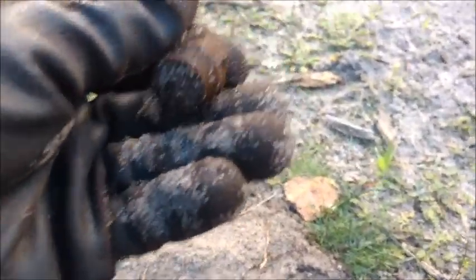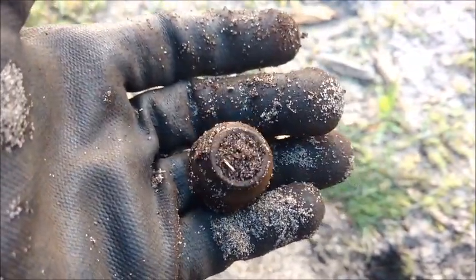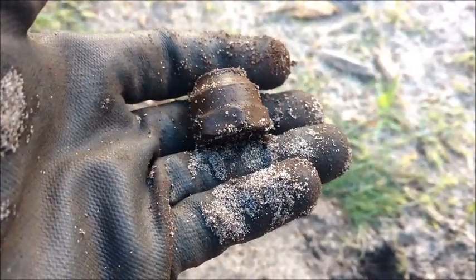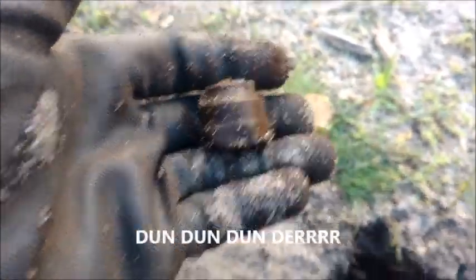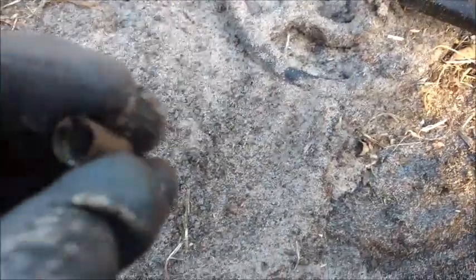Nuts, cans, copper, and some treasures. So, unfortunately, nothing too spectacular. Sorry, guys. I didn't get any footage of me digging this one, because I didn't think it was going to be good after the last one.